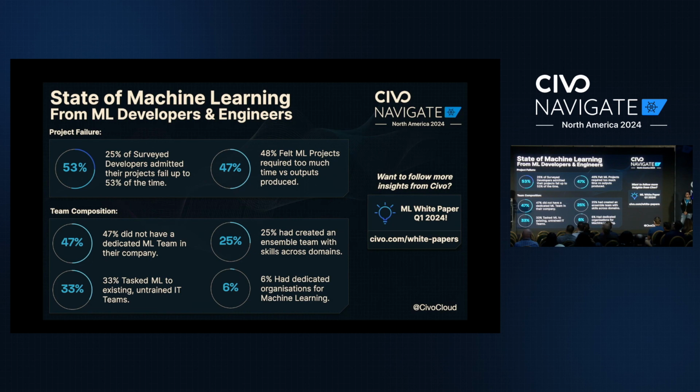And if you think about that, your mobile app development probably sits in its own team. Your software engineers definitely have their own department. And not to say that that's the perfect solution, but 25% of those people also looked at an ensemble team of people with multiple skill sets all working together, and that fits the paradigm like a web development team, a graphic designer, a JavaScript coder, etc.